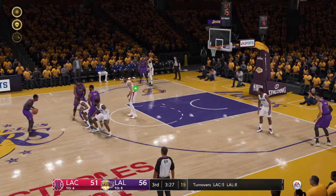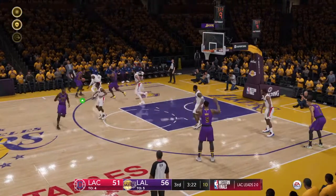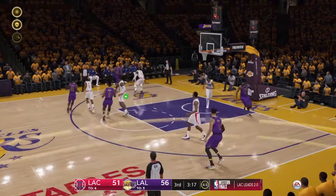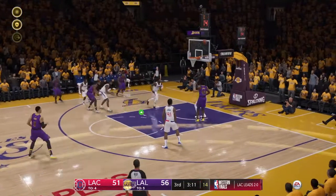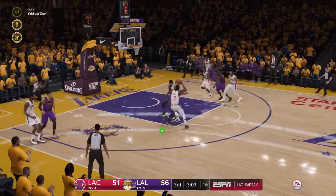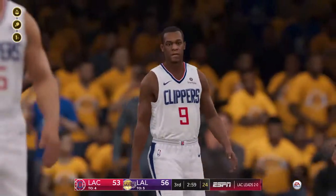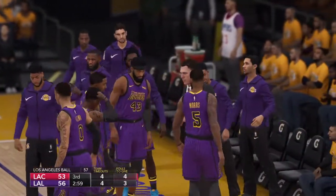Here comes the screen. Schroeder to J.R. Smith. Down to 5 on the 24. Smith to Schroeder from long range. Off the mark. Rondo with the basketball. The deficit now up to 5. Paul George. Oh, great pass. Setting up the basket. And the last 10 sequences down the court, everybody's touched the ball. You don't see anybody with any kind of negative expressions on their face because everybody's eating.